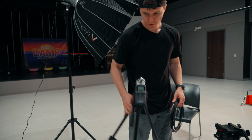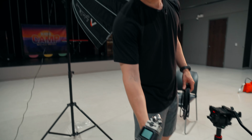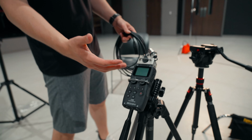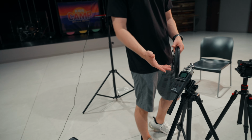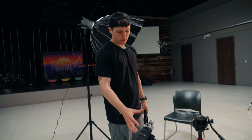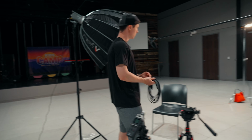So I'll probably position this one somewhere like there, just so I can see while I'm sitting there interviewing if either our camera or my mic cuts off, or if they end up peaking on the audio. I want to see that right away. So just being able to position it somewhere within the field of view is nice.